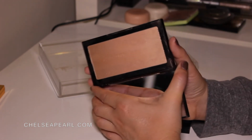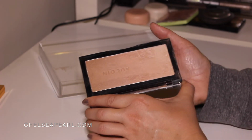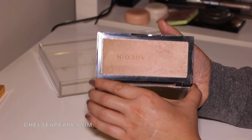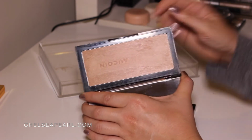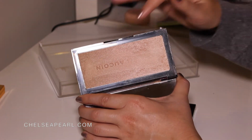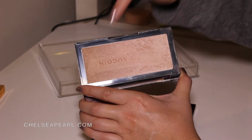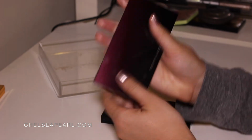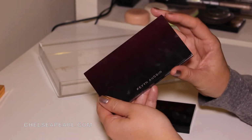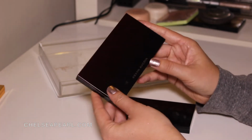So since this is a more subtle lit from within glow, I think I can get a lot more wear out of this, so I'm not ready to let it go. I use it several times per week, every week. As you can see, the Kevyn part of the pan is already worn down, and Aucoin is definitely way more visible. So going to be keeping this since I like it. It is very wearable and gorgeous, and I feel just so luxurious when I reach for this compact because it's so nice.